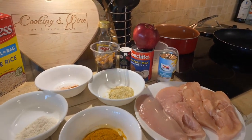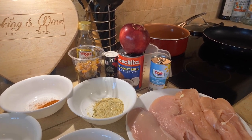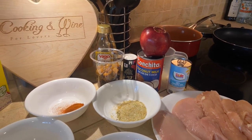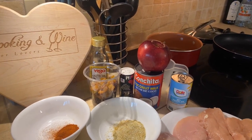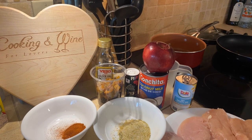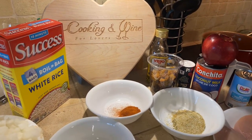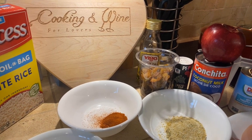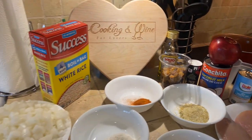Then we're going to have a 1/4 cup of pineapple juice for the meal itself, and then we're going to use the rest in our rice. We have a can of coconut milk. We have a red delicious apple, which I'm going to cut later. You don't want to cut that too early because it'll brown if you don't use lemon juice, and we don't have any. And then I have a 1/2 cup of regular raisins and a 1/2 cup of golden raisins. We're going to use about a teaspoon of black pepper. And then we have some white rice.